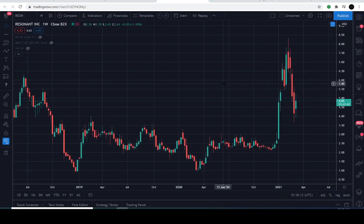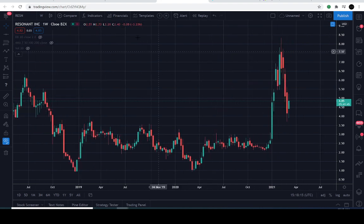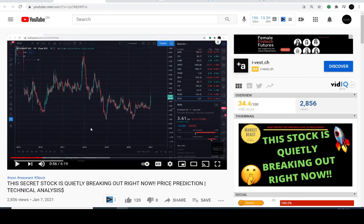All right, so here are the weekly candles. And just a really quick credential check, if you're just stopping in, we posted a video on this January 27, 2021, "This Secret Stock Is Quietly Breaking Out Right Now," and you see the price is like 3.61. Sorry, guys. But I just want to give you a tip because the critics are stopping in. When I post a video and you see a thumbnail with two exclamation marks at the end, that means I'm almost certain that it's actually happening. But if you see an exclamation mark and a question mark, then I'm asking a question, right?